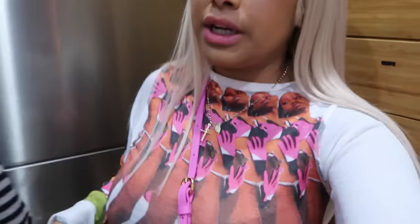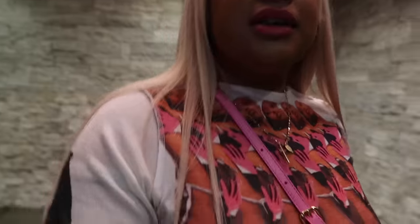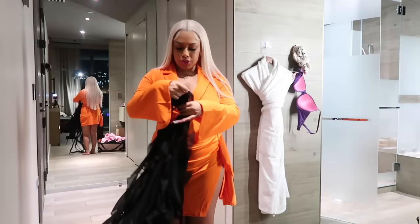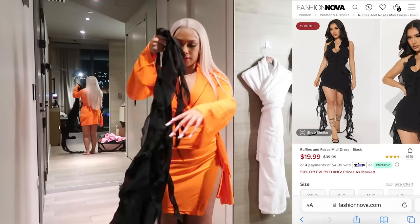And try to see where we grabbing dinner at. I ordered a black dress because y'all know that's his favorite color. So once I change and put on my little dress and all that, I will of course show y'all. Alright y'all, this is the dress that I was gonna wear. I probably have to insert a picture so y'all can see a better look.